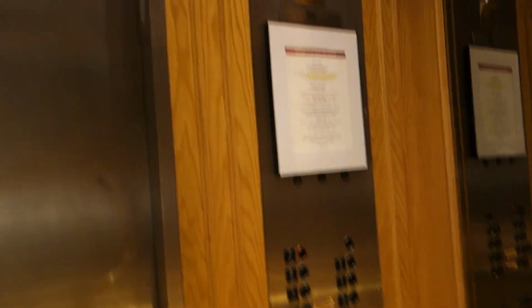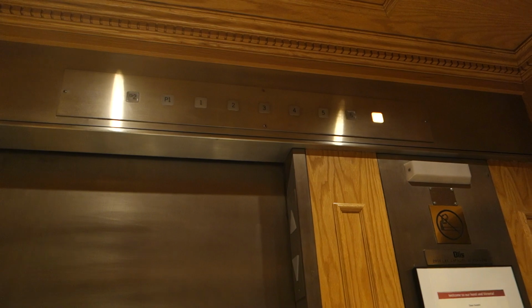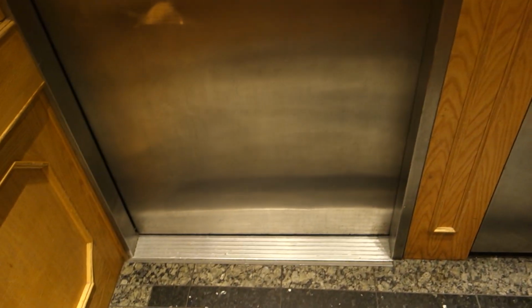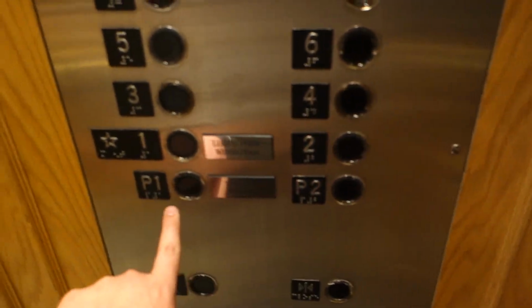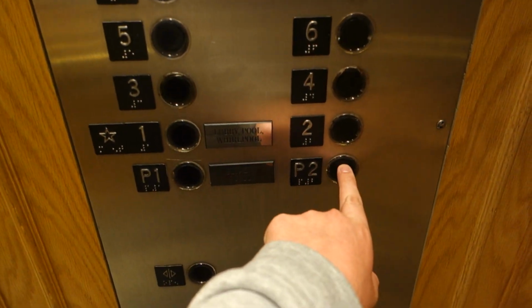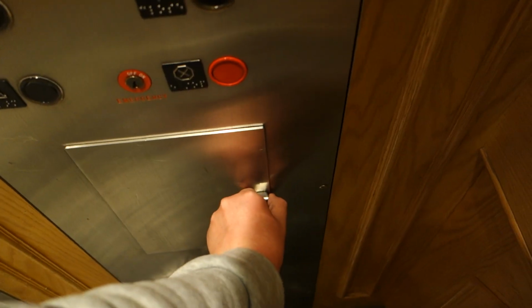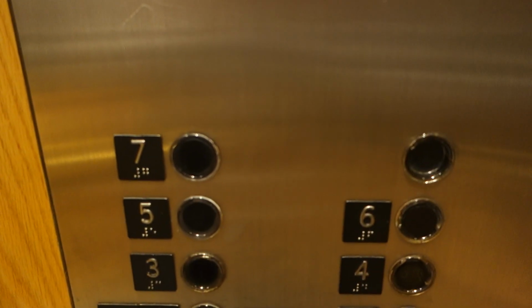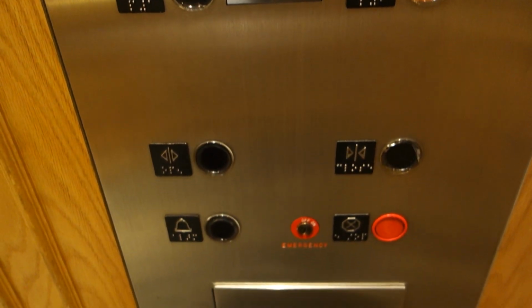This is the elevator at the Best Western on the Harbor in Victoria, British Columbia. Got some Otis Lexan elevators here. I think they're traction. Let's go to P2, I believe. Yeah, P2. Phone's like sealed shut. But there's a view. Your buttons, they appear to be in excellent shape.